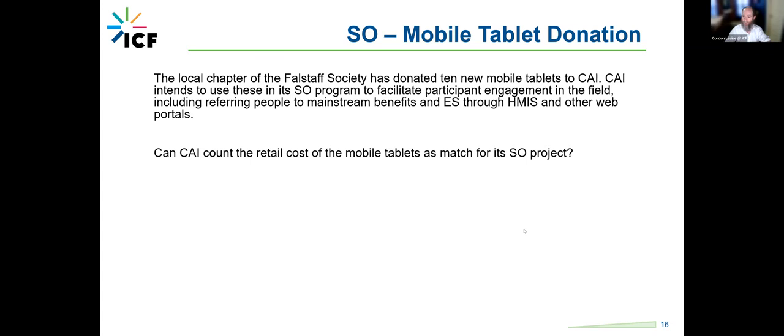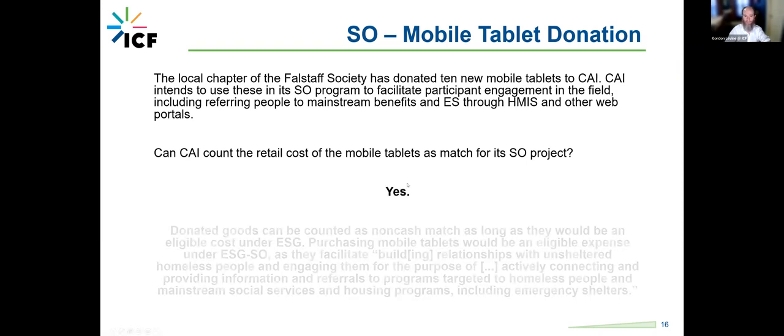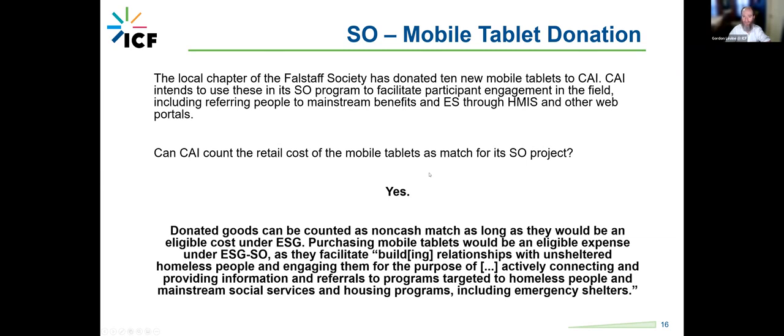All right, 80% say yes, 20% say maybe, always a safe choice. Let's have a look. The answer is, of course, yes. Donated goods can absolutely be counted as non-cash match as long as they would be an eligible cost under ESG. Mobile tablets are an eligible expense under ESG street outreach as they facilitate, quote, building relationships with unsheltered homeless people and engaging them for the purpose of actively connecting and providing them information and referrals to programs targeted to folks like them and mainstream social services and housing programs, including emergency shelters.